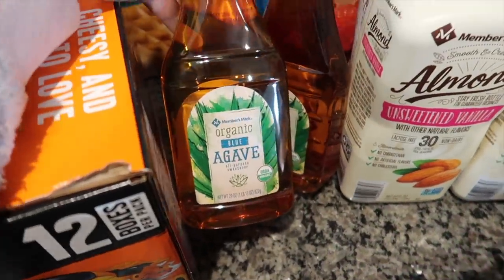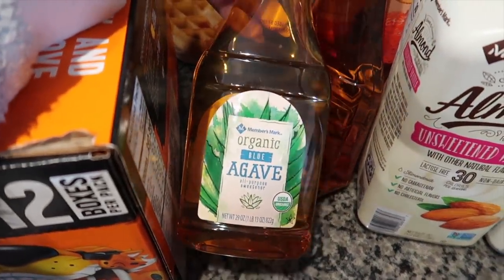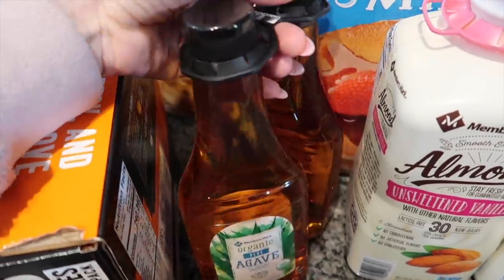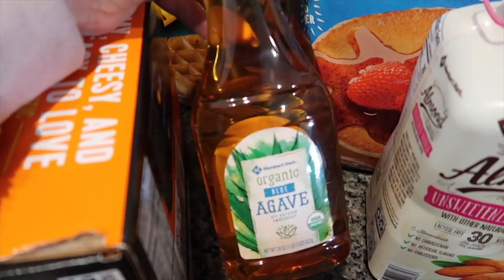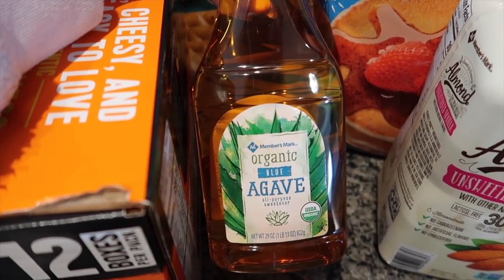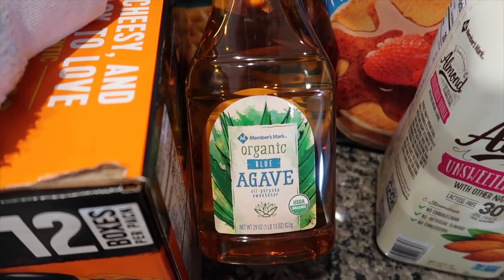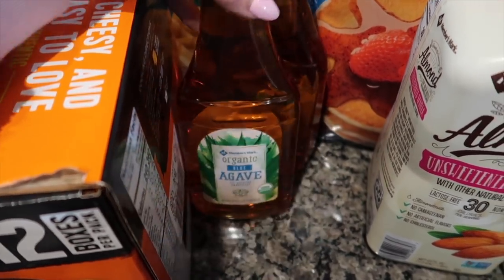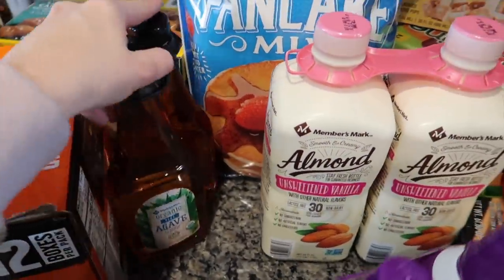I thought we would give this a try. I've been seeing it, but I haven't tried it out. It's the organic blue agave. Just another better alternative for whenever we make pancakes and waffles. Instead of using the cheap processed syrup, we have some organic maple syrup, but we're about halfway through the jug, so I thought I would go ahead and pick this up as well to see what the kids thought about it. They love the maple syrup, but just thought we'd try that too.